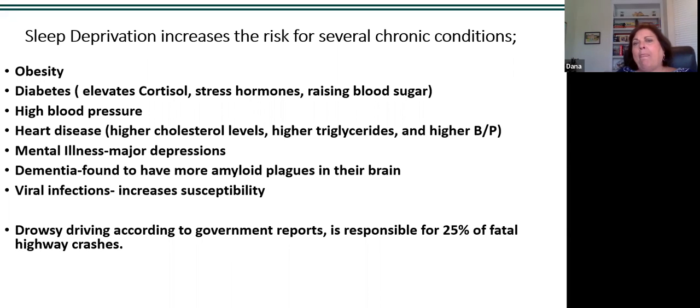If you're obese, it's a chronic condition that will affect your sleeping, because if you have a lot of abdominal fat, when you sleep it actually compresses the lower lungs, and it can make you a little short of breath during the night. Diabetes elevates your cortisol, which is a stress hormone, which raises your blood sugar, which often causes you to urinate many times a night. It's normal to urinate 2 times a night, but some people have reported getting up and going to the bathroom 5-6 times a night, and they'll have elevated blood sugars.